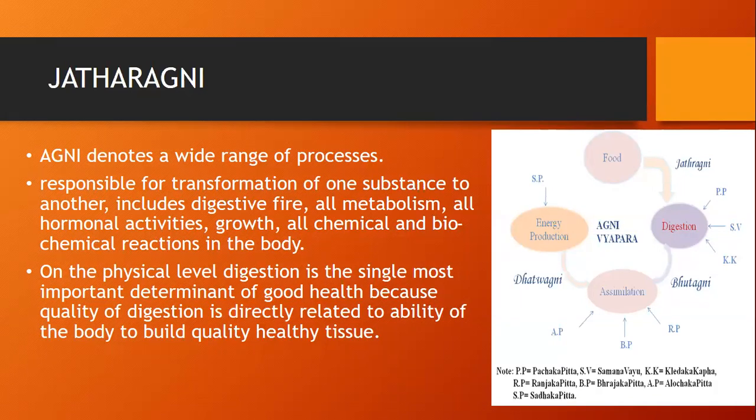So now the jadaragni. Ayurveda has a concept of jadaragni. What is jadaragni? Before going to the jadaragni, we have to understand what agni is. Agni in Sanskrit means fire. But as far as Ayurveda is concerned, agni denotes a wide range of processes of body metabolism, a wide range of processes that is responsible for the transformation of one substance to another.